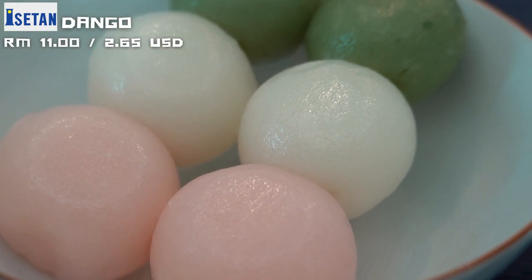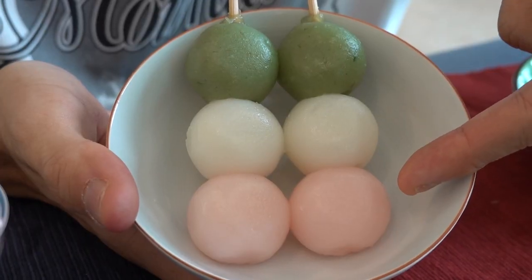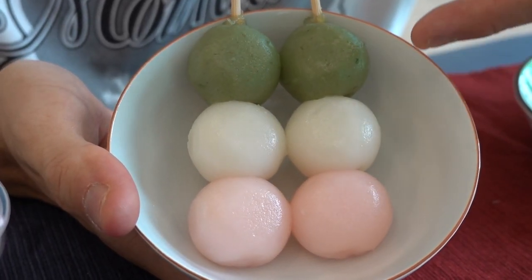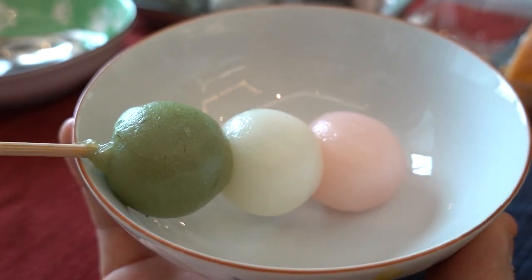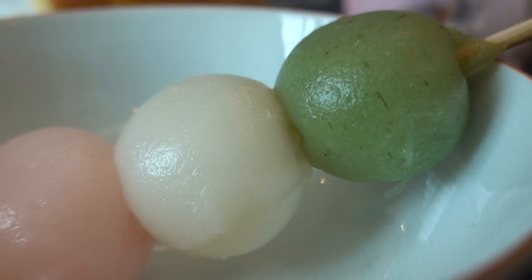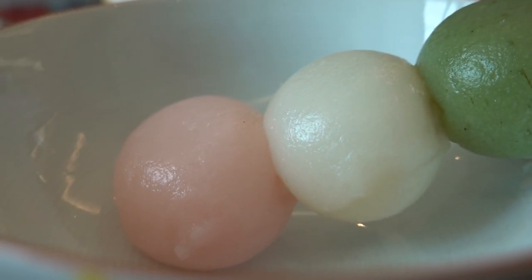All right. Anyway, let's do the dango first. I really love this because it looks very nicely colored. Look at the three colors. They're all different flavors. I think this is probably sakura, the original. And this, I think, is mugwort. I'm not too sure. Anyway, let's try it out. Chewy, soft. It's got a sakura fragrance. Not really sweet. I like the sweetness, not too sweet. Doesn't kill you with sugar.